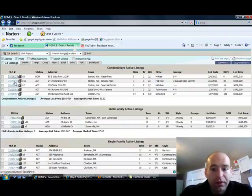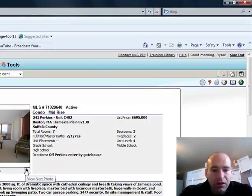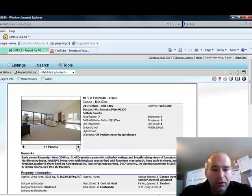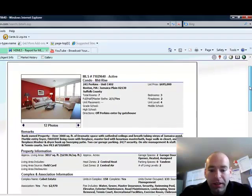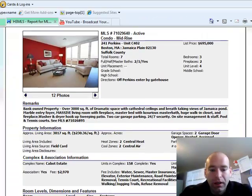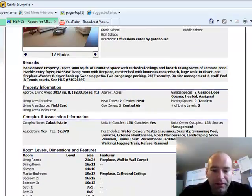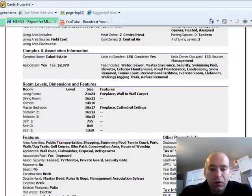Let's see. This is a nice place too. This one's a little furnished. It is over 3,000 square feet. It's on the JP Brookline line. It has a nice circular staircase. It has just a great open floor plan. Two heated parking spots, and this fee is a little bit higher. This is almost $3,000 a month in the fee, and that's not including the heat. A lot of stuff going on here though. Club room, exercise room, recreation, tennis, snow removal.